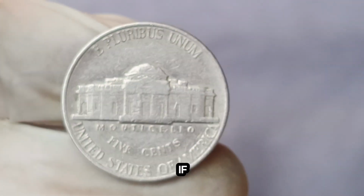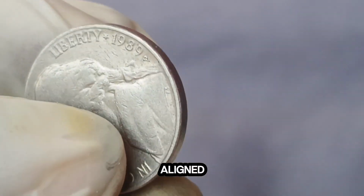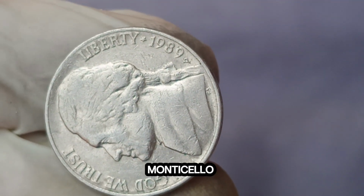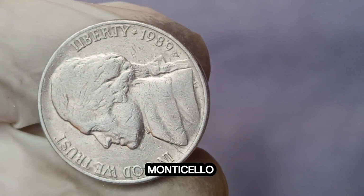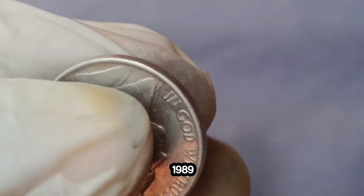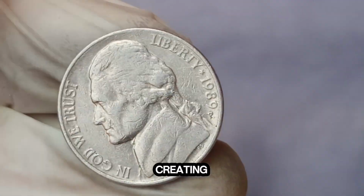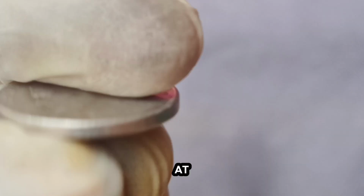Off-center strikes. If your nickel was struck off-center, meaning the design isn't perfectly aligned, it could be worth a small fortune. Full steps Monticello. The U.S. Mint often produced weak strikes, but a perfectly detailed Monticello with all steps clearly visible is rare and worth big bucks. Mistruck or overstruck coins. Some 1989P nickels were accidentally struck over older coins, creating one-of-a-kind collector's items. These can sell for millions at auction.